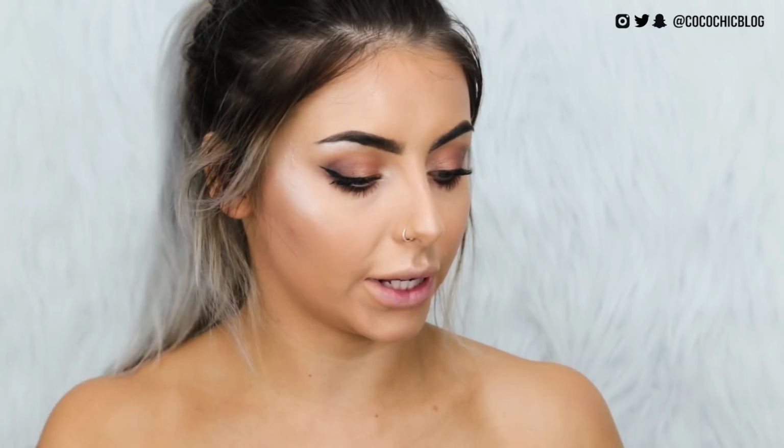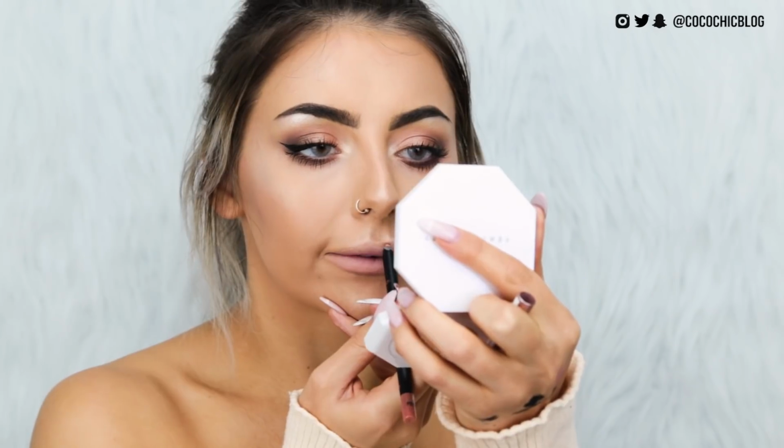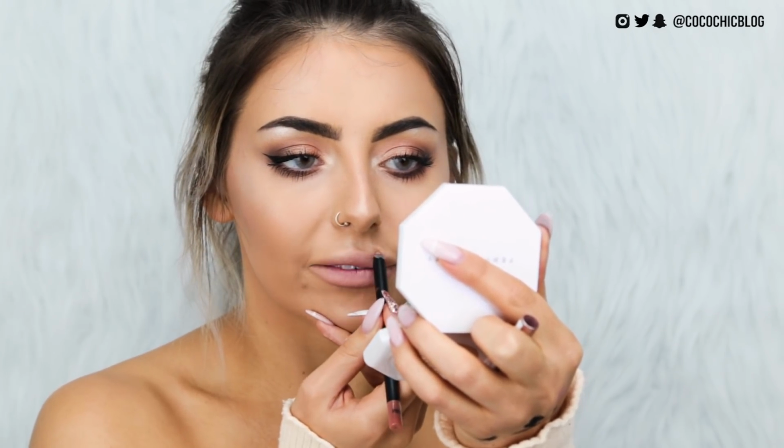But that's fine anyway, I'll quickly give it a go and let you guys know how it applies. It's weird because it feels creamy when you apply it, but on your lips it's a bit like, no, I'm not keen. I don't hate it, but I've tried way better lip liners for even cheaper. Something from Essence, I think, is about the same price, if not cheaper. Go for them. This is just a bit meh.